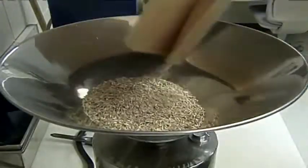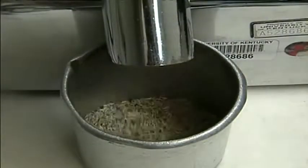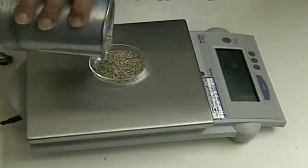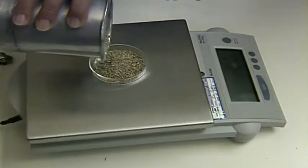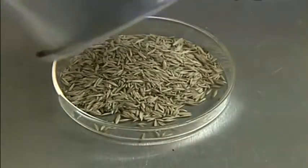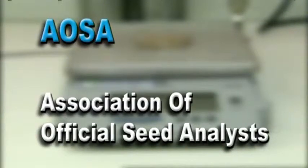Samples are mixed prior to evaluation to eliminate any settling or segregation that may have occurred in transit. This is especially important with mixes that may have different size and weight seed. Samples that have a purity evaluation are identified, mixed, and divided into a working weight. This ensures that the seeds being examined are typical of the submitted sample, which, if it has been sampled properly, is typical of the lot. Working weights are specific to seed kinds. The guidelines are published by the Association of Official Seed Analysts in the AOSA rules for testing seeds.